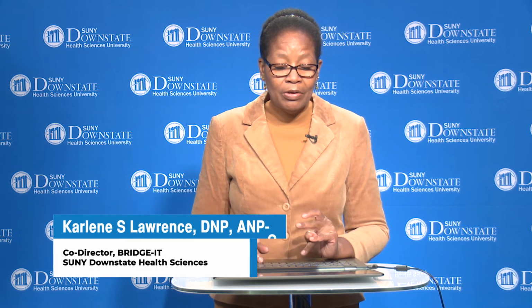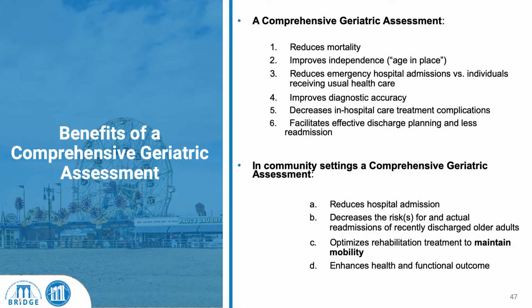Okay. The benefits of a comprehensive geriatric assessment. It reduces mortality, improves independence, so the community resident ages in place and maintains their independence, and reduces emergency hospital admissions versus individuals receiving the usual healthcare format that we have in place currently. It improves diagnostic accuracy, decreases in-hospital treatment complications, and facilitates effective discharge planning, with less readmission and a decreased admission rate.